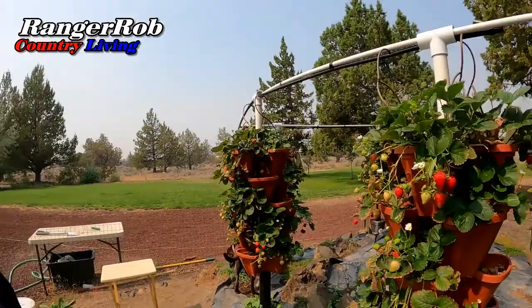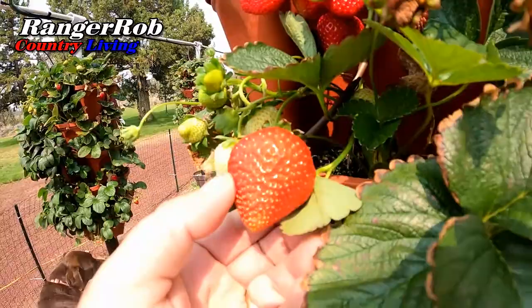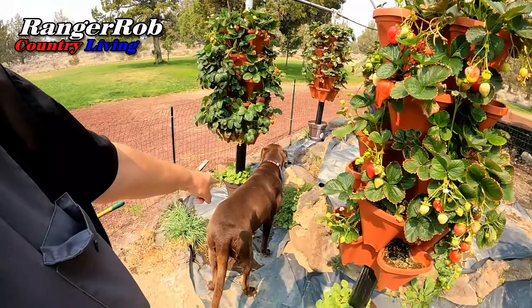Well guys, over at the strawberry towers, oh my gosh, there's some beautiful, beautiful strawberries here. Look at this. Look at the size of this thing. Wow. Tons of strawberries. It's strawberry heaven. So, by the way, we've got to watch her, Cinder. Get out of there. She's learned how to pick strawberries for the ones she can reach.